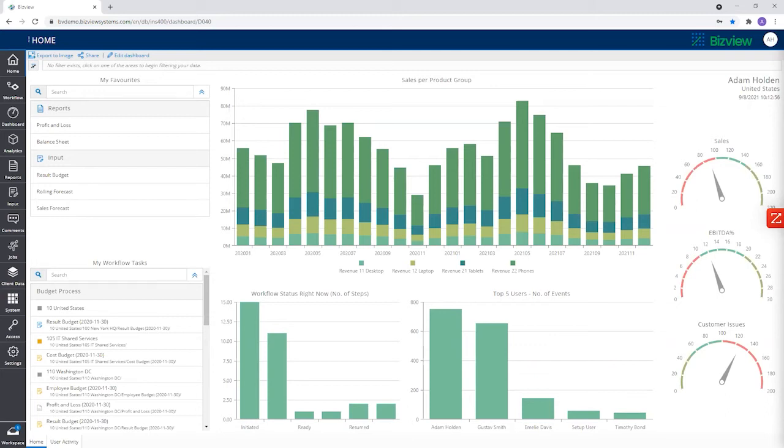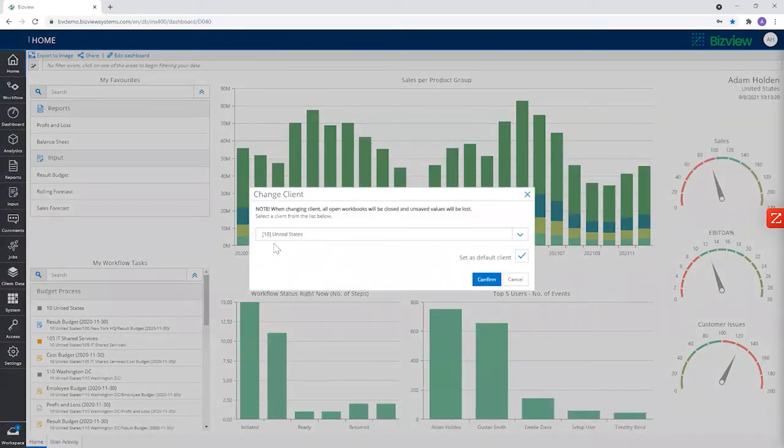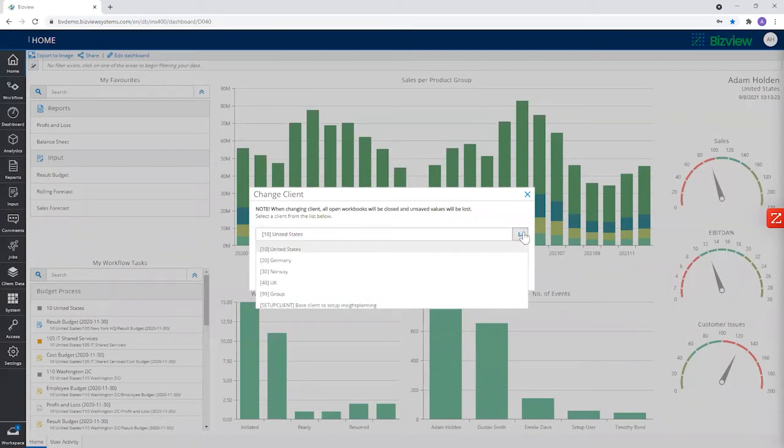This is an open interface, it's fully customizable. There's also the option here to have a multi-entity setup. It doesn't just have to be one database or instance. You can consolidate multiple entities together into Bizview, and I'll show you how that's done here. So I'll click on my initials in the upper corner and hit Change Client. What you'll notice here is it's broken out by country, but you can also break it out by entity, and you can include as many other countries and entities as you'd like.